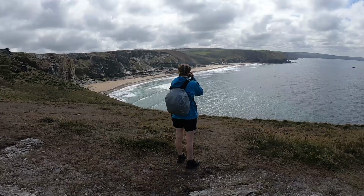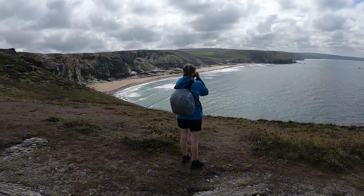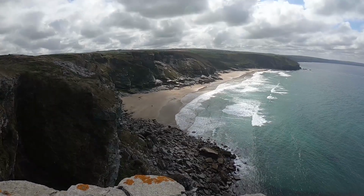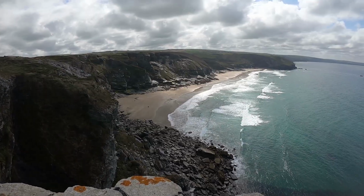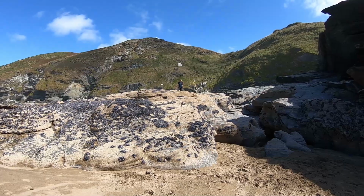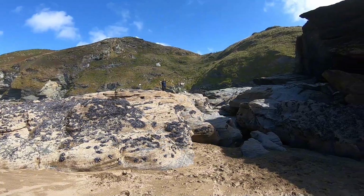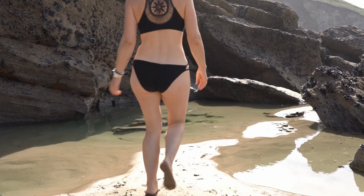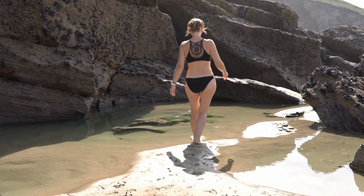When we left Port William, the tide was all the way in, right up to the rocks at the bottom of that cliff. But when we came back, the tide had gone out so much that we were really surprised how much sand was exposed. And we basically couldn't resist finishing our hike off with a little trip to the beach and a soak in some of these rock pools.